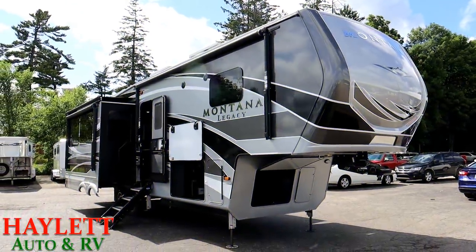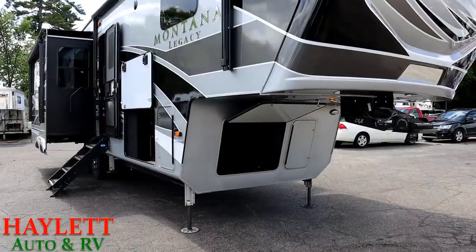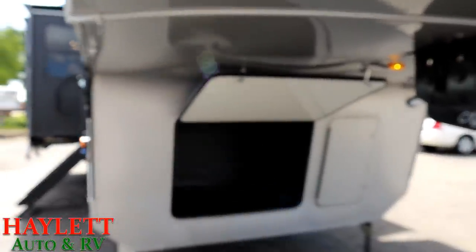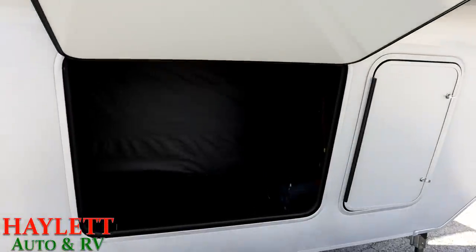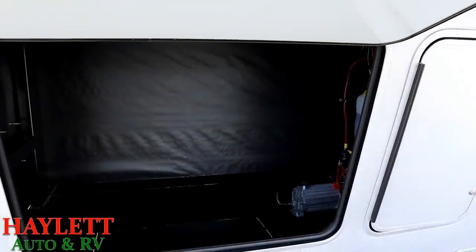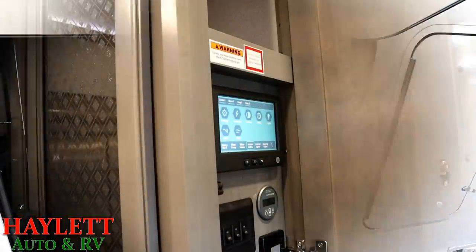Legacy Package Montanas also include generator prep, which is kind of handy. However, this is a good example of how it's not necessarily compatible with all other options. Sometimes in an RV, option A prevents option B from being applied. The Super Solar system available on Montanas is not compatible with generators. So even in the case of a Legacy Montana like this one, you see that there is no generator prep here because this one happens to be included with the Super Solar system. The good news, if you got Super Solar, you don't need a generator.